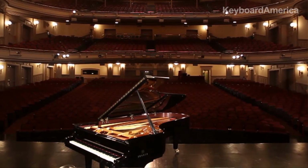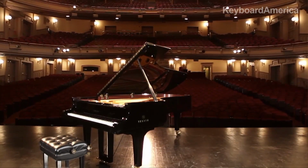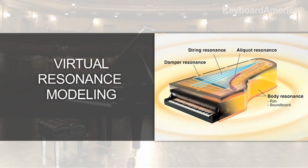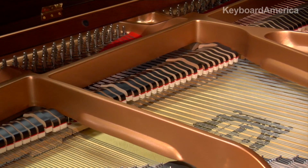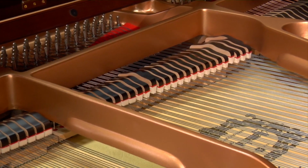As you just heard, that sound is absolutely amazing. And that's because this model and the ones above reproduce the grand piano's full range of sound characteristics through the use of Yamaha's exclusive Virtual Resonance Modeling Technology, or VRM for short. This is a sound recreation process that extends far beyond the sound of simply recording the hammer hitting the strings. Let's explore.